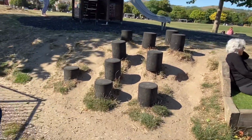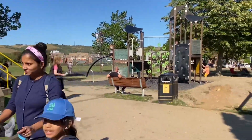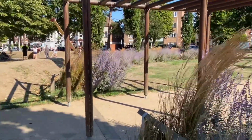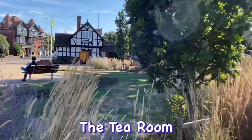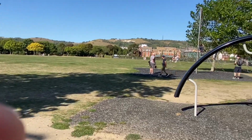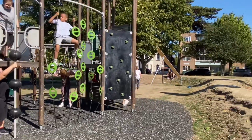Radnor Park has wide open fields with basketball nets and goalposts, and it has a playground, a pond, and a fenced in dog run. Here in the background, you can see the popular tea room by the play area and a drinking fountain. This park hosts events during the summer and is a very popular place for picnics.